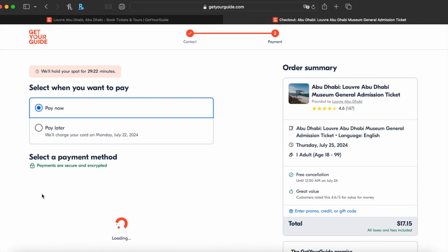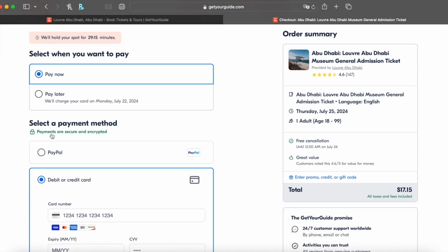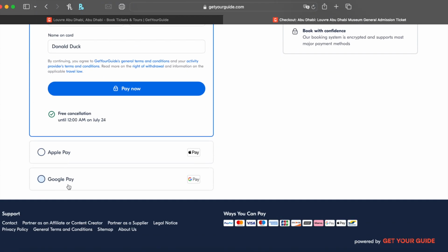And here we've got our payment page. You can see here that you can either pay now or pay later, and it tells you when they're going to charge your card. You can see the different payment options. We've got PayPal, we've got a debit or credit card, we've got Apple Pay, Google Pay.